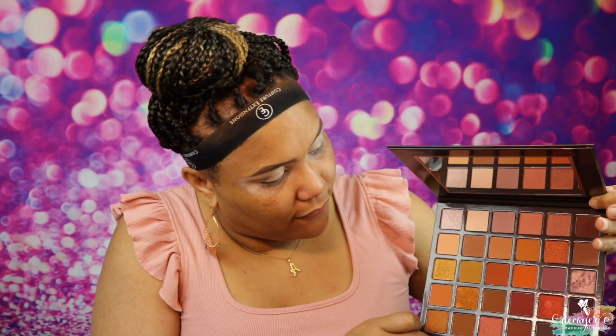So I'm using this palette. Let me show you what she looks like. Very pretty palette. So we're gonna create a little bit of that. I think I'm actually gonna put my guards. So let's jump into it.